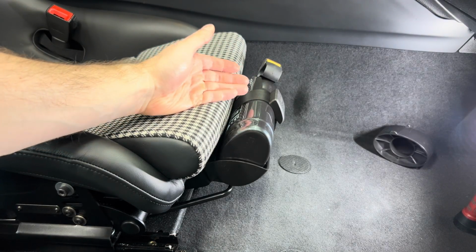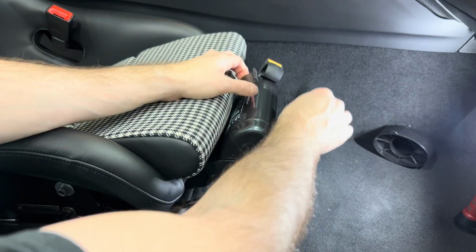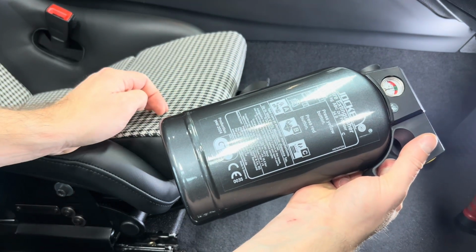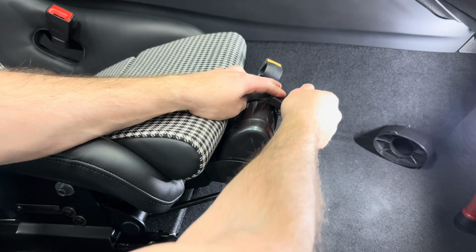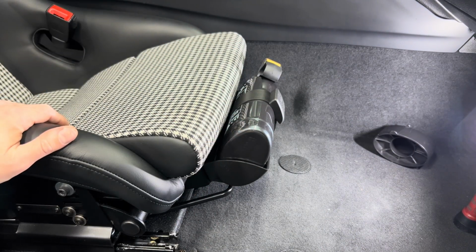So if you ever need it, God forbid, all you do is pull up on here, take that out, and you are good to go. So it's very easy to take in and out, flip it down, and it's good to go. Yeah, man, that just looks so good. I'm so happy with this.